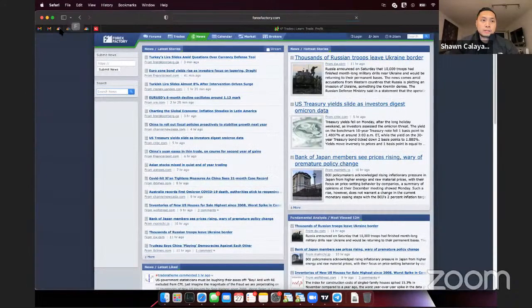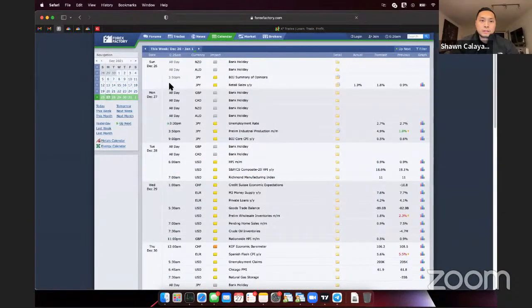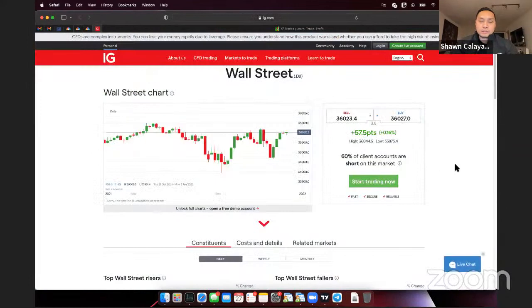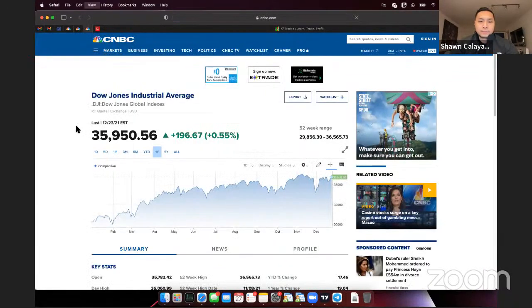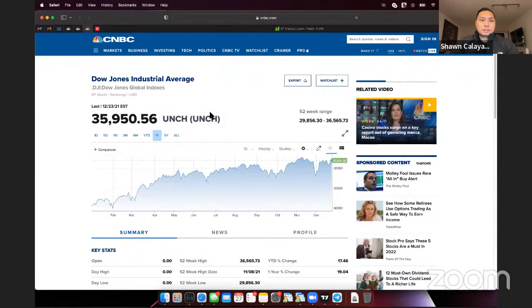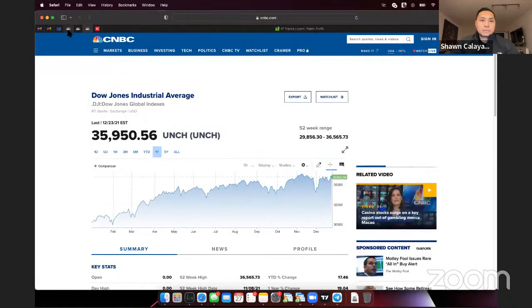All right, so we've got the calendar right over here. For today, there's not really much news. It's just some bank holiday and then JPY news. So nothing much going on today. Looking over at the retail sentiment, currently retail sentiment is 60% short. And looking over at the futures data, it's currently, it's weird. It's unchanged right now. Let me check this real quick.